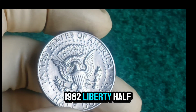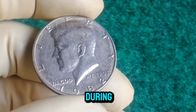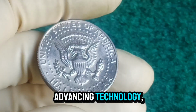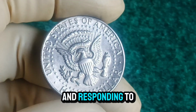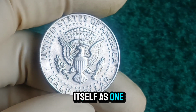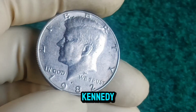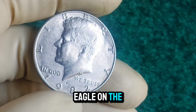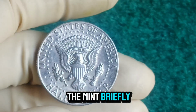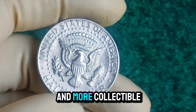The 1982 Liberty half-dollar carries a unique story in the timeline of U.S. coinage. During the early 1980s, the United States Mint was going through major changes, advancing technology, shifting metal compositions, and responding to the growing demand for collectible coins. The half-dollar had already established itself as one of America's most iconic coins, featuring the proud image of President John F. Kennedy on the obverse and the majestic eagle on the reverse. But 1982 was a special year because it marked a period when the mint briefly stopped producing half-dollars for circulation, making some versions harder to find and more collectible today.